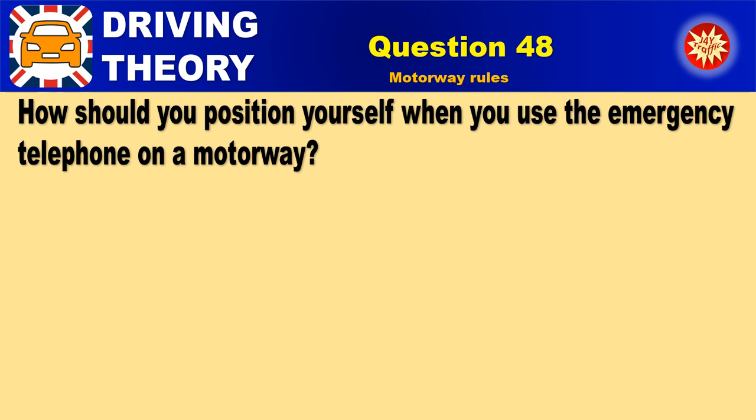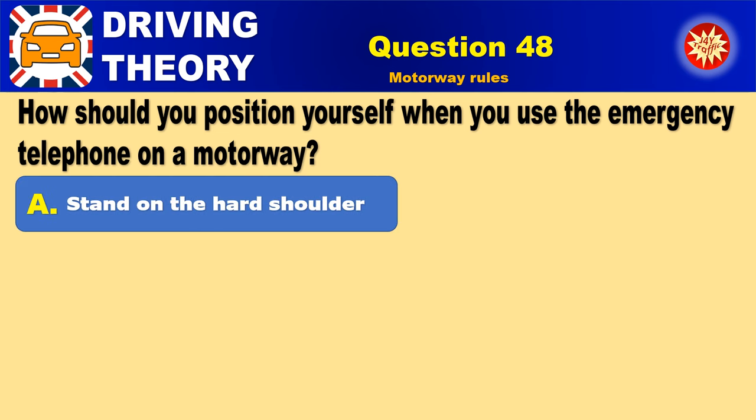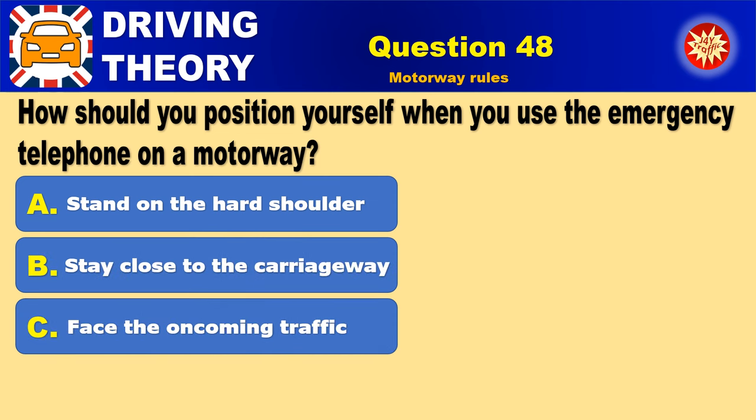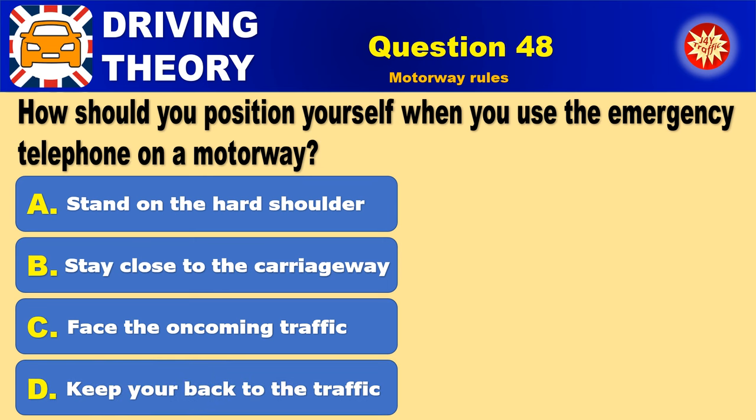How should you position yourself when you use the emergency telephone on a motorway? A. Stand on the hard shoulder. B. Stay close to the carriageway. C. Face the oncoming traffic. D. Keep your back to the traffic.